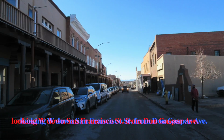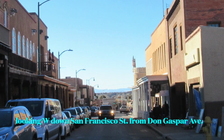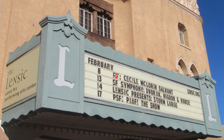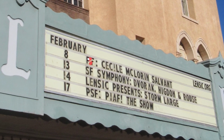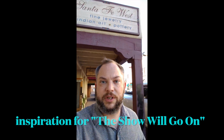We're going to flip you around though and look west down San Francisco Street, because that's where the Lensic Theater is. And that's where we're headed, because that's where the Santa Fe Symphony is playing this afternoon. Dvorak, Higdon, and Rouse. I'm in Santa Fe, New Mexico, about to hear the Santa Fe Symphony perform some Dvorak, Higdon, and Rouse. Behind me is the Lensic Theater, and it's a classic theater, so it's going to be inspiration for the Show Will Go On movement, the final movement of the Route 66 suite.